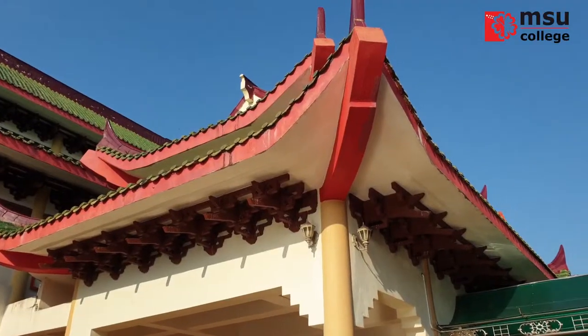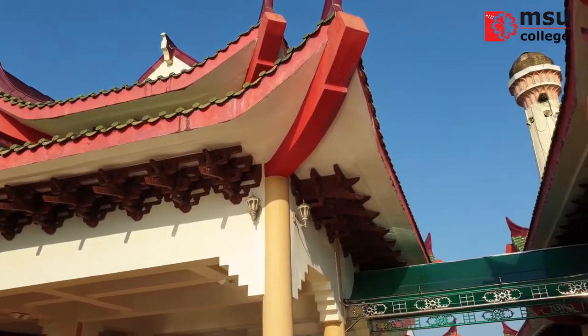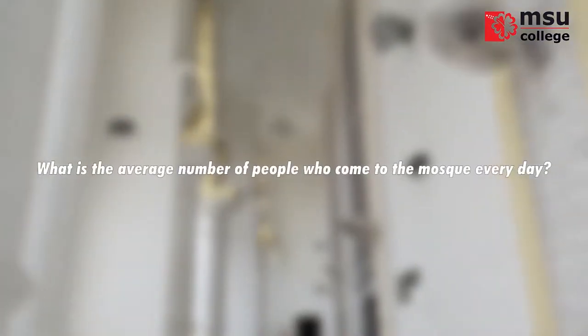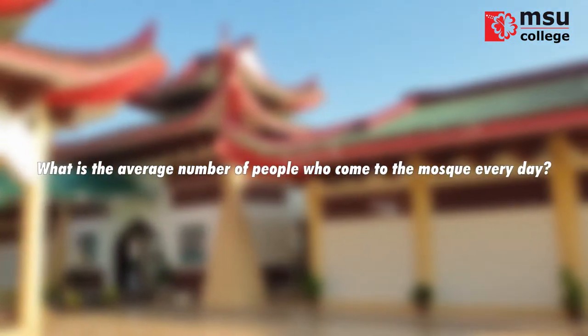We managed to chat with the regular of the mosque. He comes to the mosque before Asar and goes home after Isha prayers every day. We decided to ask him a question about the mosque. What is the average number of people who come to the mosque every day?